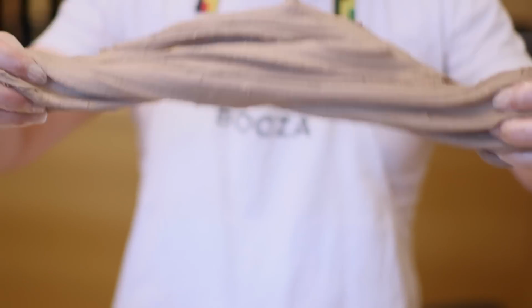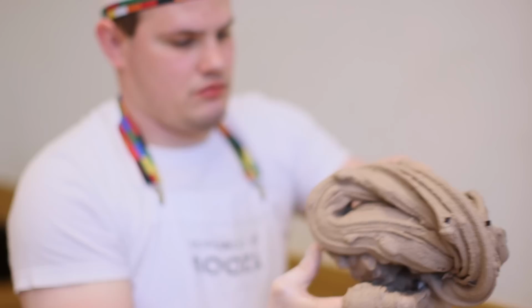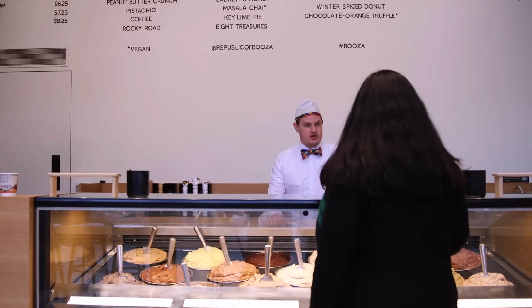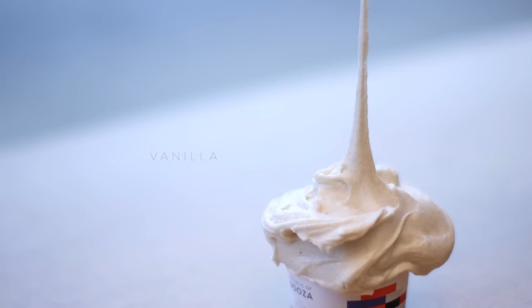So things can sometimes get a little bit crazy. So as we're actually making Booza from scratch, the team are also serving customers and we're also interacting with customers and talking to them about the process. It's very interactive, but obviously, as you can imagine, it is quite intense.